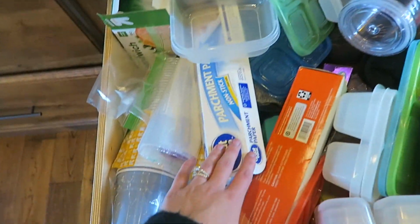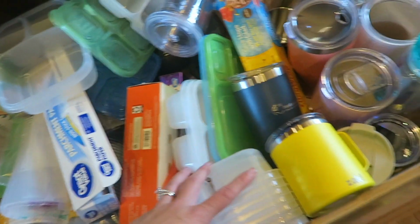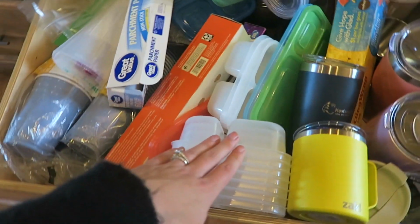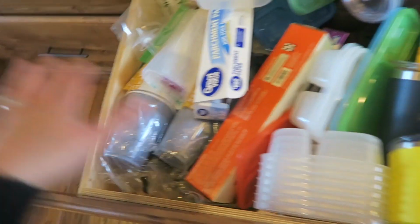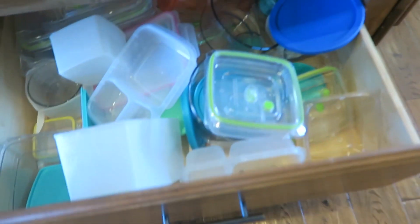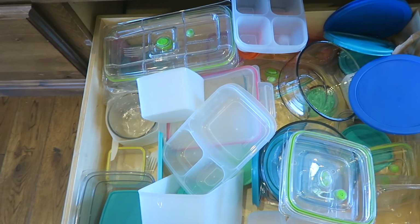And then we've got our paper products, parchment paper, Ziploc bags, stuff like that. And then these are the things that I use to pack my son's lunch, so I keep those in here as well. We've also got some plastic cups. This could definitely use a little organizing, but it works. Okay, and then the bottom drawer is all of our food storage containers. Again, it could definitely use some organizing.